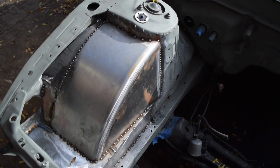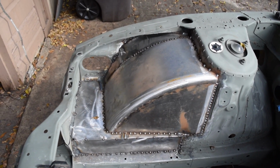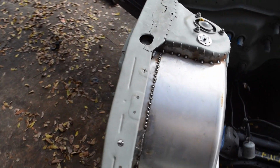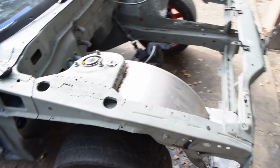On the other hand, here is the tub. This is on the passenger side that is in there, and it's looking freaking fantastic. I'm super happy with the way it came out, and this is what we're going to be doing on the driver's side today, just kind of going through this.